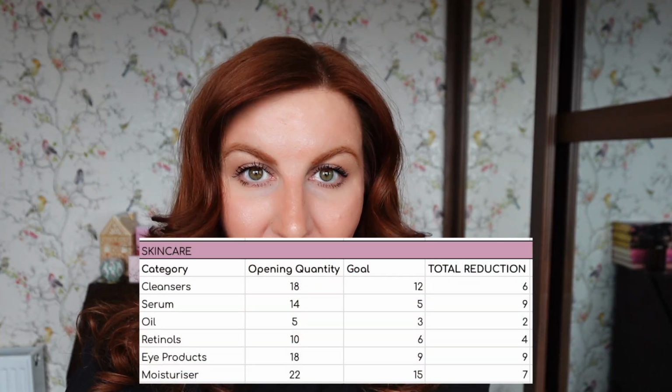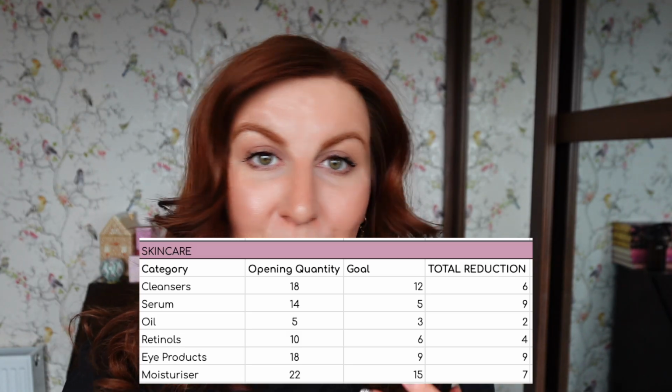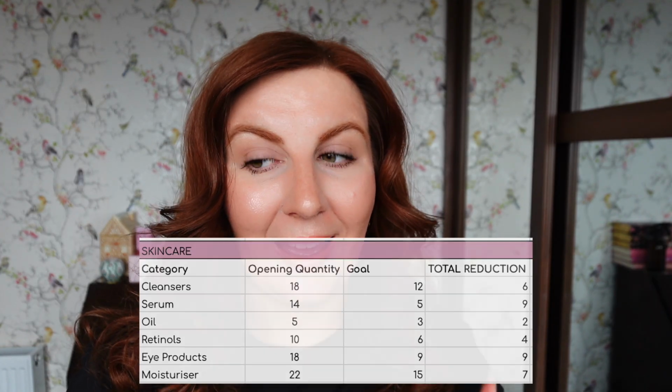I am also setting a goal on my moisturiser category. So I have 22 of those, and my goal is to get that down to 15 by the end of the year. Moisturiser, I think, is probably a little bit similar to what I was saying about cleansers, in that it tends to come in gifts with purchases or gift sets or whatever, because everyone kind of needs a moisturiser, and it can be quite a generic catch-all kind of product that's quite easy to put into these types of things.